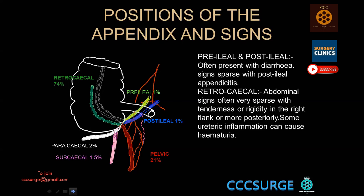The other group of patients who have appendicitis and present with diarrhea: you have a pelvic appendix, which irritates the rectum, and also children sometimes present with diarrhea. The other presentation, unfortunately something that hasn't been talked about, is constipation: the patient has pain and doesn't pass stool. That's also appendicitis. In retrocecal, abdominal signs are often very sparse, with tenderness or rigidity in the right flank or more posteriorly. And because the line of the ureter lay there, you could have ureteric inflammation that can cause hematuria.